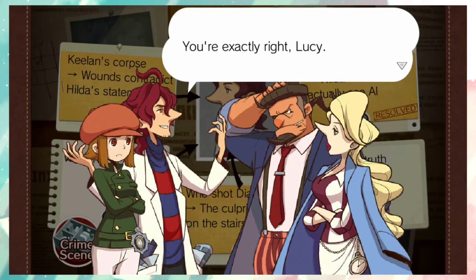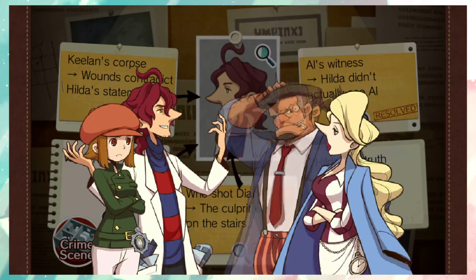Maybe he was just pretending to do that when he heard Justin and Hilda shouting, running. When he saw commotion, maybe he pretended to do that to make it look like he was the victim or something.